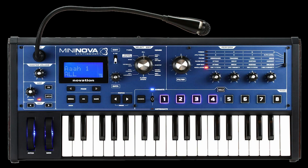$449 new, closer to about $300 if you buy it used. There are always plenty for sale, both new and used. You get an analog modeling sound engine and more, 37 mini keys and 18 voice polyphony. It's a little toy-like in appearance, but that applies to other synthesizers on this list, and there is no denying the Mini Nova can sound very good.